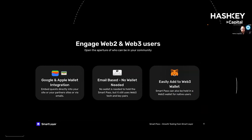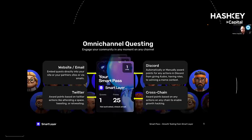And so the sign-up flow to get somebody into your community is as simple as having somebody give an email, and then we allow them to have that Smart Pass just like they would have any other type of token. It is an off-chain token, but it is a token that uses private and public key pairs. And if you want to, you can put this inside of a Web3 wallet for those Web3 native users. This is probably one of the easiest sign-up flows for any community, which is why, number one, we've been able to sign up so many people. Number two to the success is the ability for omni-channel questing.